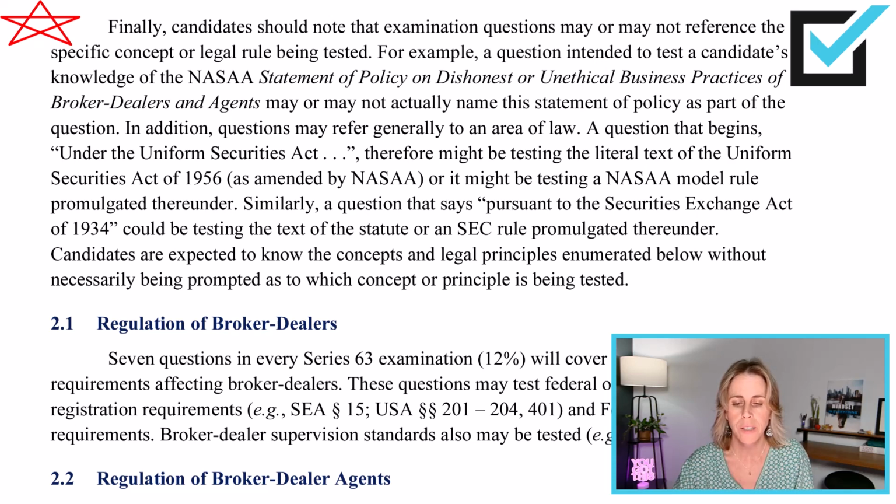Similarly, a question that says pursuant to the Securities Exchange Act of 1934 could be testing the text of the statute or an SEC rule promulgated thereunder. Candidates are expected to know the concepts and legal principles enumerated below without necessarily being prompted as to which concept or principle is being tested.